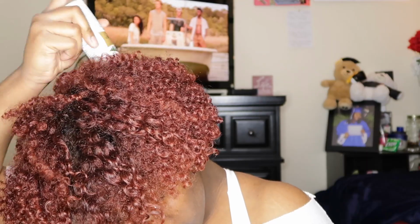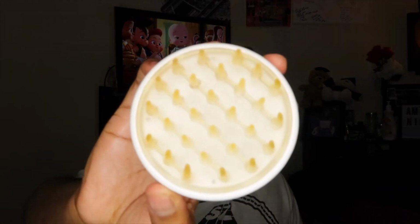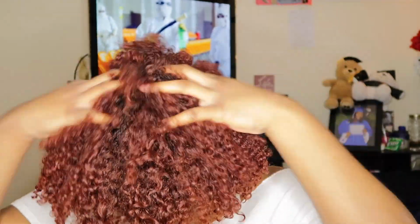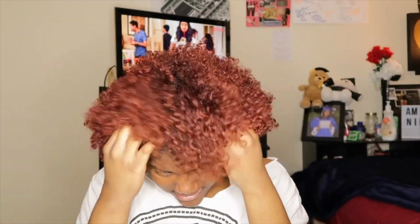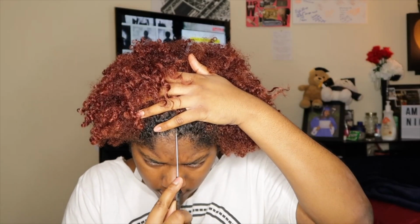Okay, now it's time to style my hair. I'm going to start off by applying this wild hair growth oil to my scalp, using my scalp massaging brush by Vanity Planet, and massaging the oil into my scalp, making sure that the oil seeps down into my scalp to actually promote hair growth. I'm going to part my hair straight down the middle and section it into fours and get ready to apply.